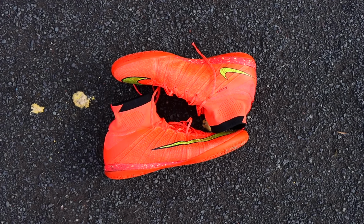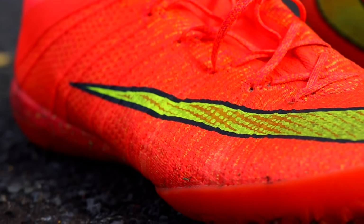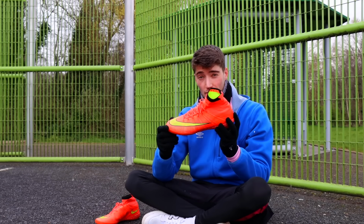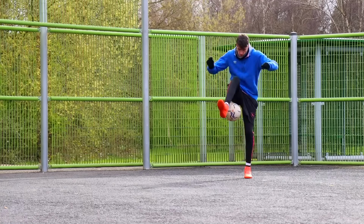Now for this next product, we're heading back out onto the street to test out the Elastico Superfly 4. Now the thing that makes these so special is that they were the first top model Nike boot that got transformed into a street football shoe, meaning they sold out pretty quick. Right, so first impressions comfort on feet. These feel really, really nice.